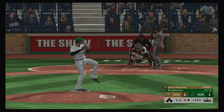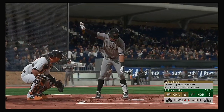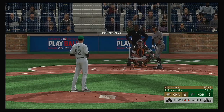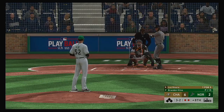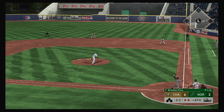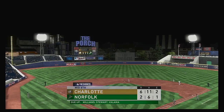He's having a great day at the dish. His timing is spot on. His pitching staff's going to have to find a different way of attacking him. So he ran the fastball by him for the punch out. Yermin Mercedes is sent packing for the second out of the inning. 3-2 pitch. Liner towards second. Well, this will be pulled in out there at second base, and that'll be that.